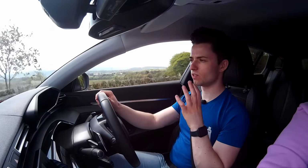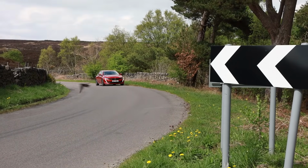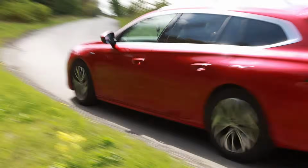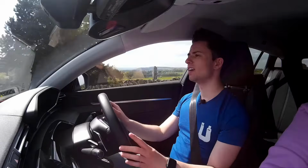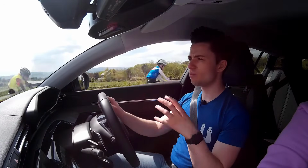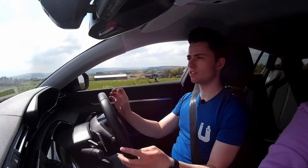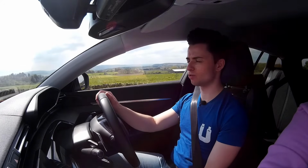Like that, we've got the styling, which is relatively conventional, but has a few nice modern elements in it, and the same can be said about the interior. It's really well put together, it's quite classy, and everything works, and it's exactly where you think it should be. It's a really well thought out car and a very good package all in all.